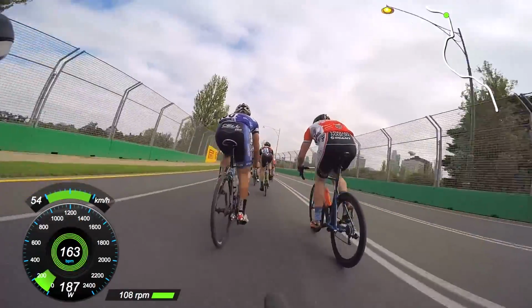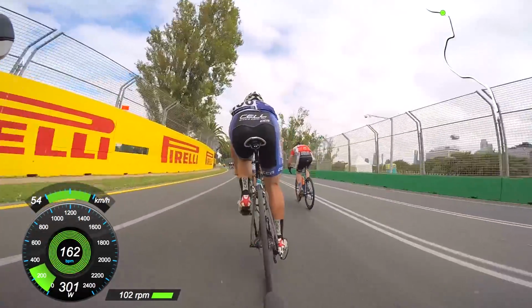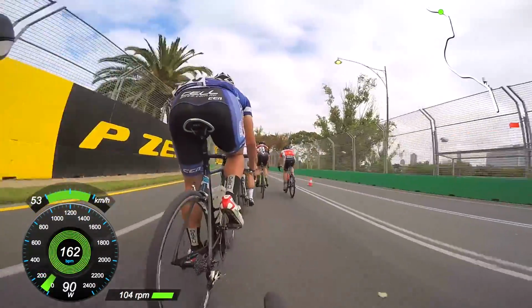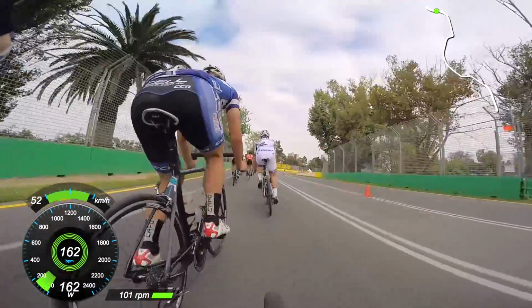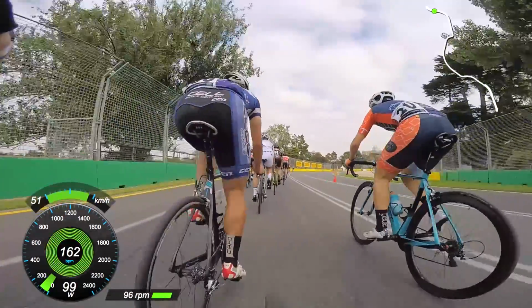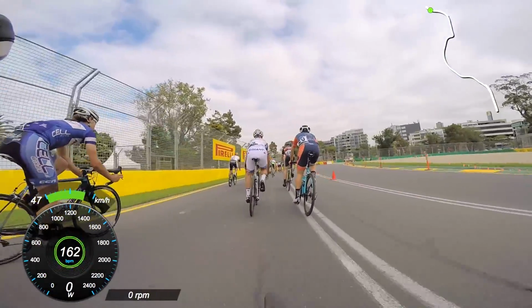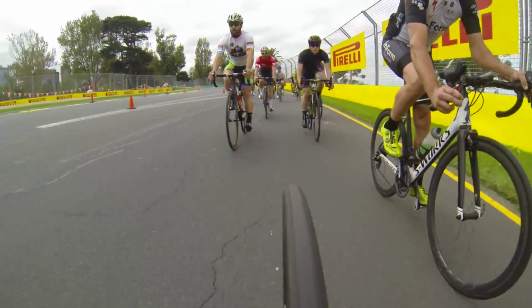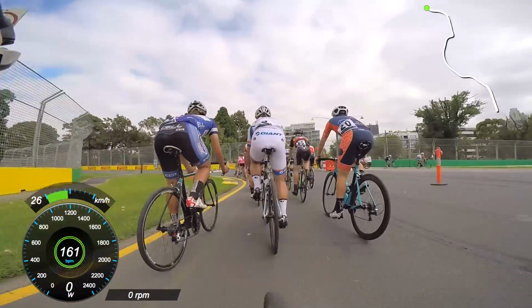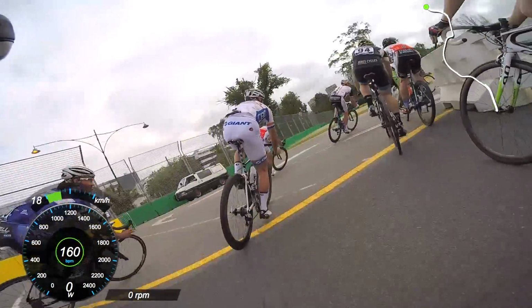And the bunch is fairly strung out now. You can see we're strung out, pretty much single file. Someone's put the hammer down a bit. And this happens all throughout the race. You get a lot of guys jumping off the front, especially the teams, because there's 4 or 5 riders from a team. They send one guy up the road just to see how things go, and the rest of the teams bring it back. And so it's that accordion effect. We're constantly stringing out and then coming back together.